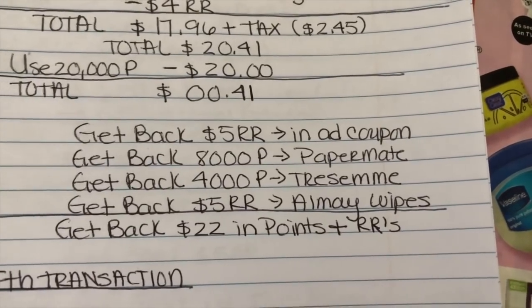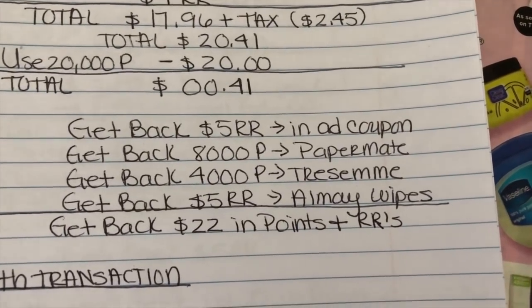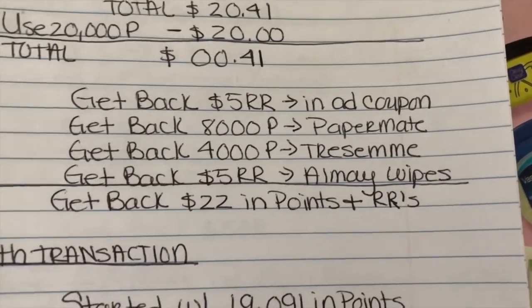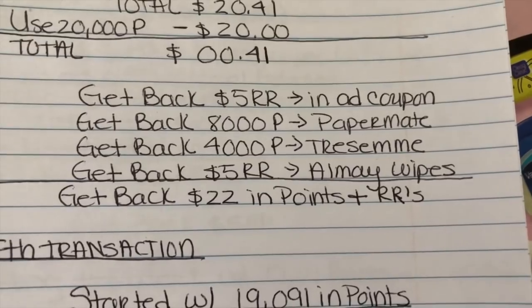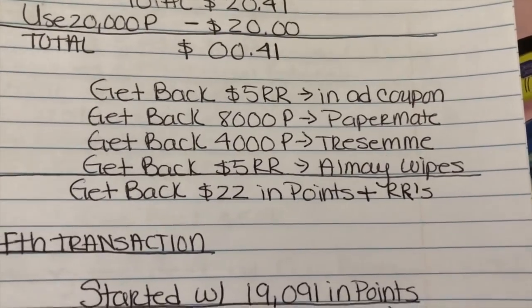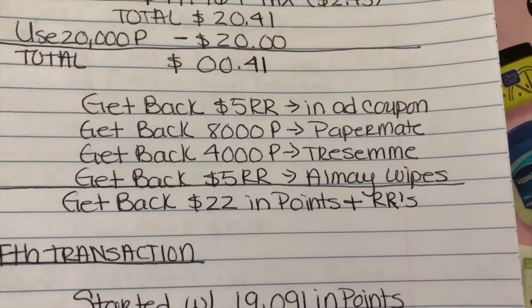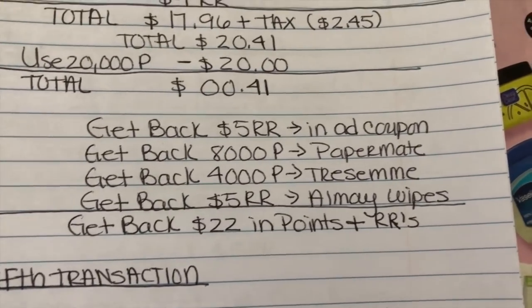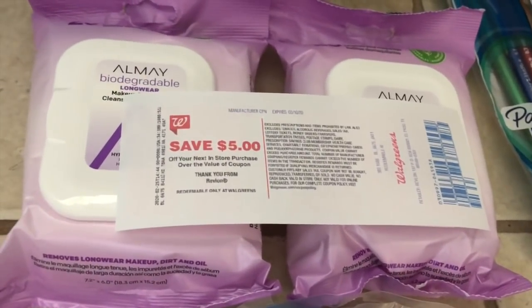But I got back that $5 register reward from the in-ad coupon. I got back 8,000 points for the Papermate pencils. I got back 4,000 points for the Tresemme because every 2 you get 2,000 points. And I got back a $5 register reward for the ILMMWDL wipes. So I got back $22 in points and register rewards. So there goes that $5 register reward right there.